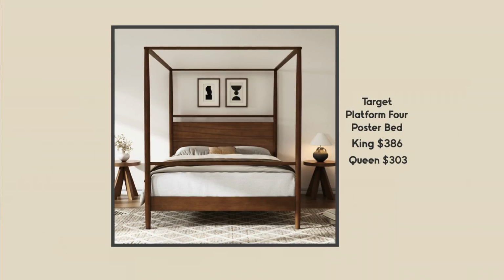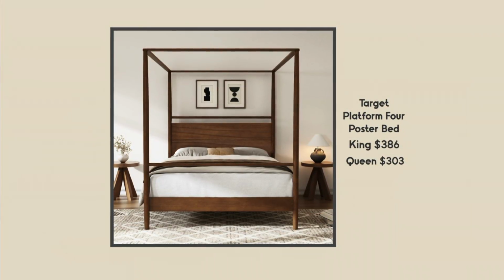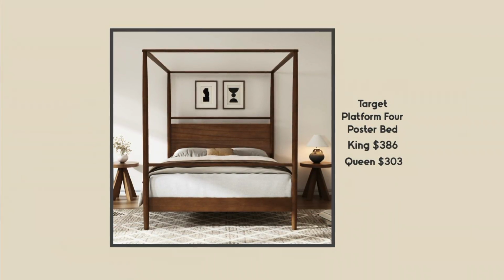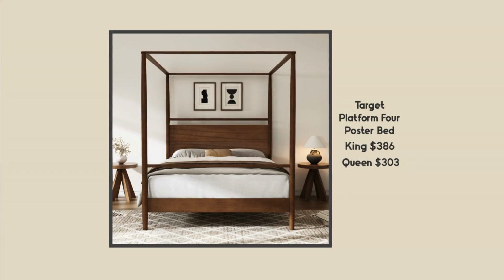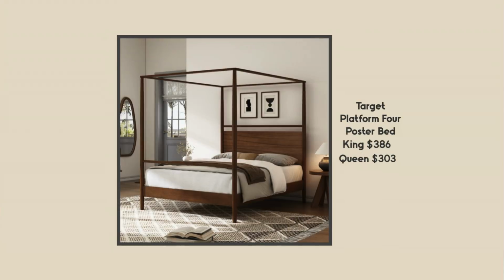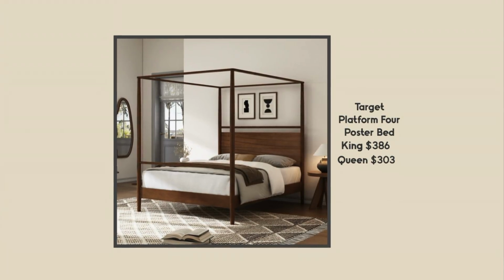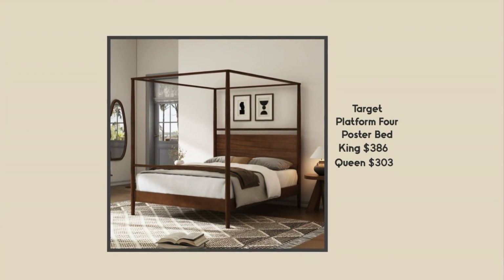They also have other beds at Pottery Barn that look a lot like this, like the Sausalito, the Modern Farmhouse 4-poster, but I just chose that one to compare because the wood looked the same. But if you needed an update for your own bedroom and you wanted to maybe go from a queen to a king, this is a great way to do that.